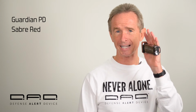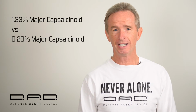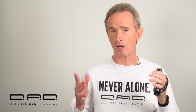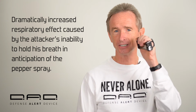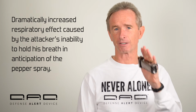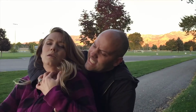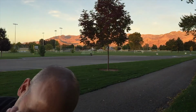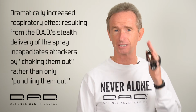The Saber Red spray in the D.A.D. is not only over 6 times more potent than the spray used by the Marines, it is far more effective because of the spray pattern, particle size, and most of all, and this is why it stops guys on PCP, the bad guy does not see it coming and is unable to hold his breath. All he sees is a flashlight and then bam, the spray hits him. His eyes and mouth are open and he is breathing hard. It immediately takes away all but his survival breathing. He thinks he is going to suffocate.